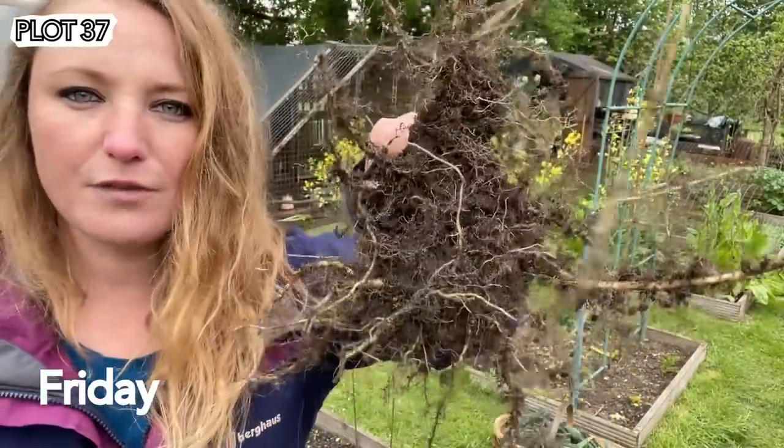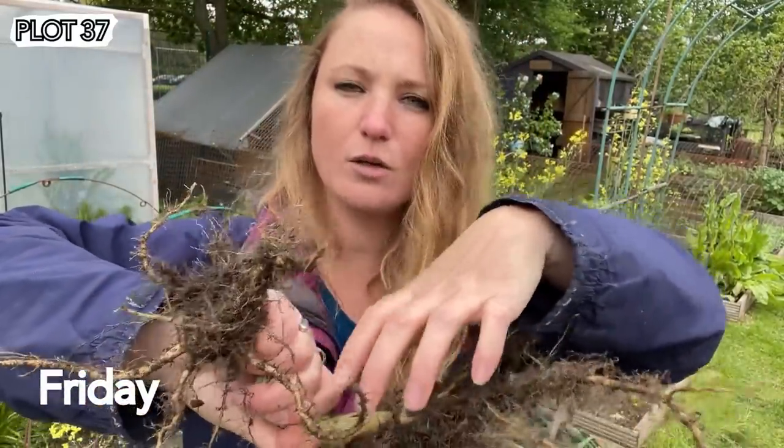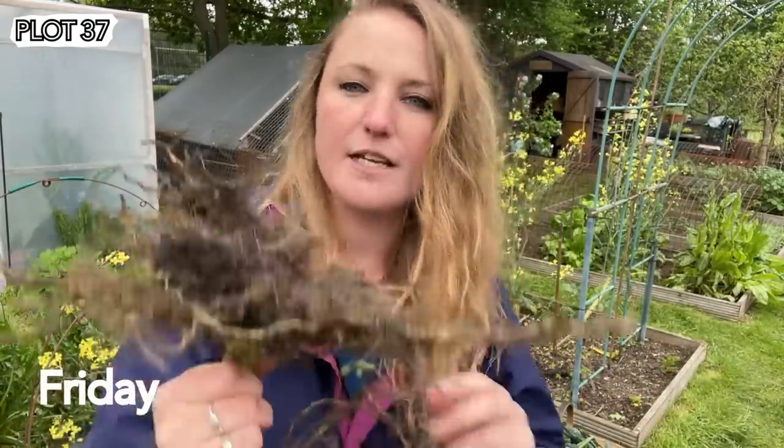Out the Cavolo Nero, and I'm well pleased with these roots. I've said before that we have a real problem with club root on this plot, where the brassica roots turn into a real gnarly mess, like a club, basically. And these are looking really fantastic. I really heavily limed this bed when I was planting these out last time.